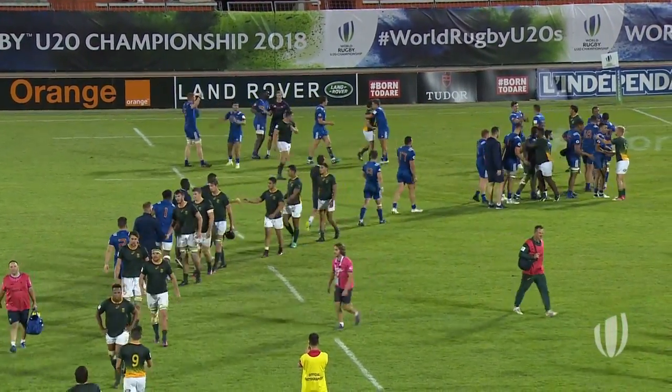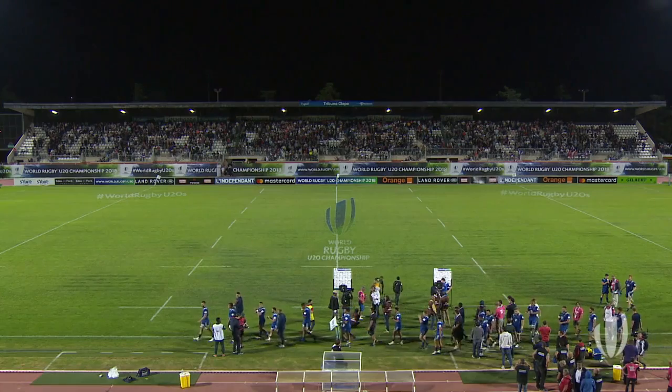You know, we have to give the credit to the French. They came out guns blazing. Just well done to them. Disappointing performance from us, but we'll get back to the drawing board and review this game and just improve on those mistakes that we made.